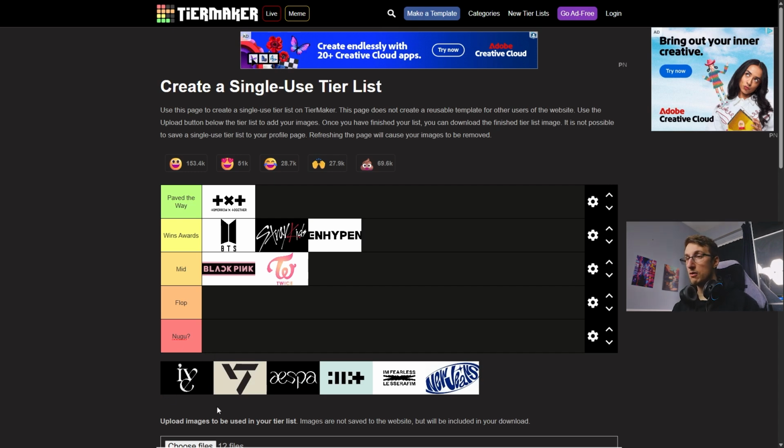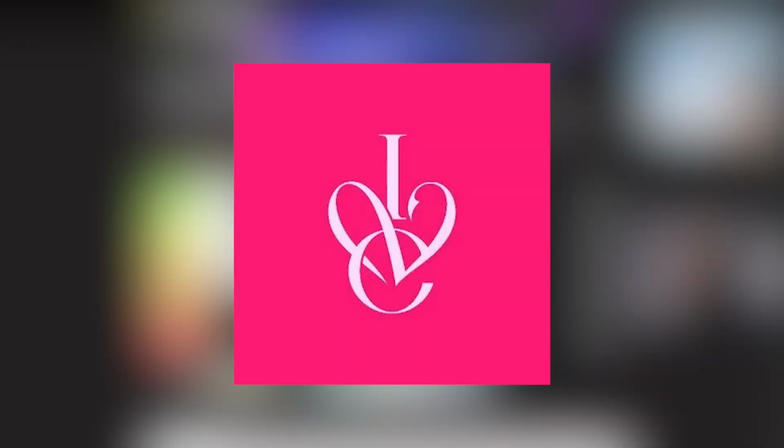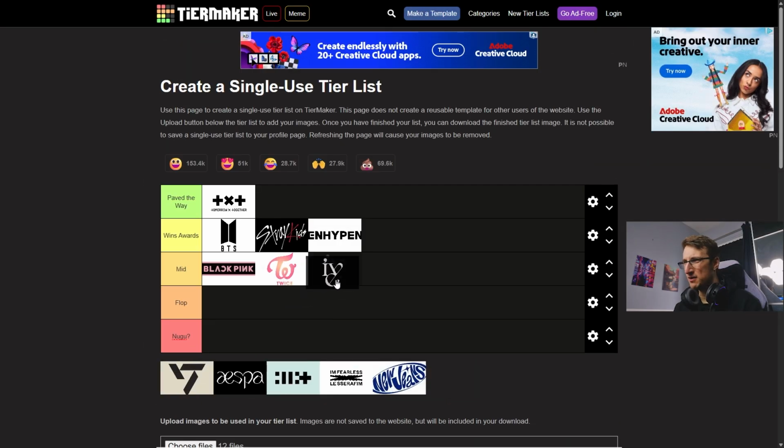I think this logo also falls short on readability, especially with the V part, because to me it just looks a little bit too much like the letter Y. IVE does have some variations on their logo which I believe are tied to specific albums. I particularly enjoyed this version where the letter V makes a heart shape, but which tier do I put it in? Do I put it in mid or flop? This is going to be our first flop. I think it needed more time behind the design in order to reach its full creative potential, and it's also just a little bit difficult to read.